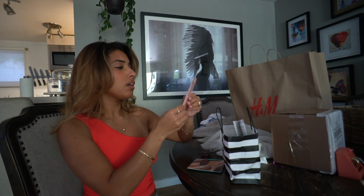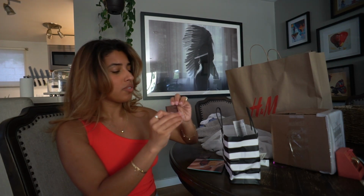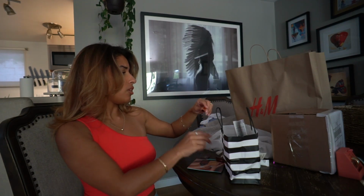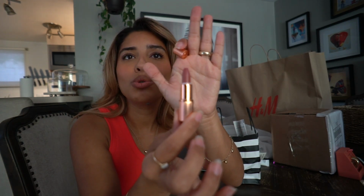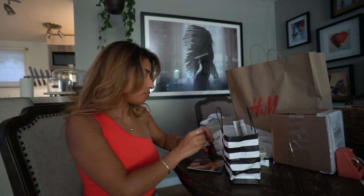Then it came with a Sol de Janeiro. What is this? Beija Flor body wash. I didn't even know they made body washes. But then this is the one that I was really excited about seeing. Charlotte Tilbury. Oh, look how pretty. Let's put it in my purse. What's this scent? What's this one called? Pillow Talk. Oh, that's pretty. That low-key looks like what's on my lips right now. But look how cute. This color is pretty. Ooh, here I go. That's cute. Okay, I'm gonna put that in my purse.